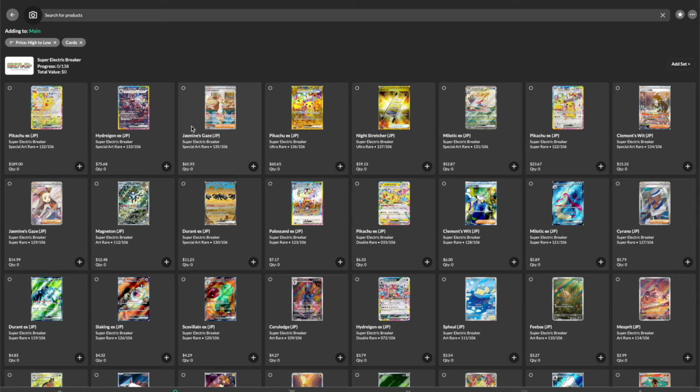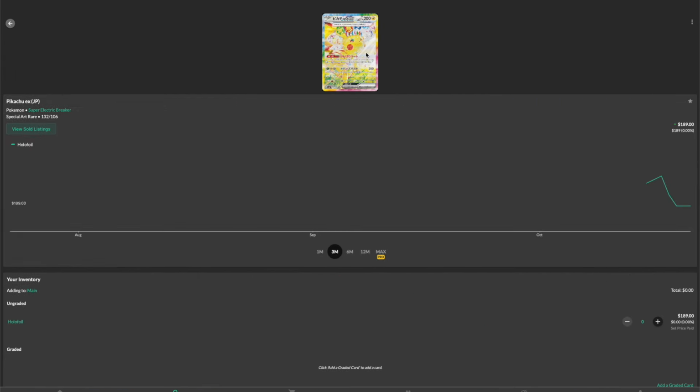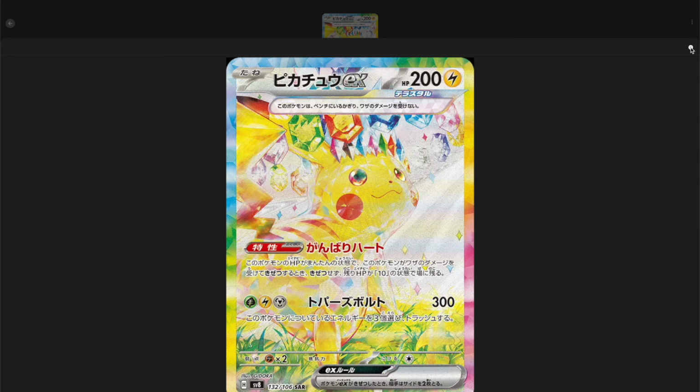Some people were apparently surprised that the Jasmine's Gaze is not the most expensive, not the most valuable card in the set right now. And I'm not really surprised. I'm gonna explain why. One of the things is because Pikachu is in it with an SIR. It's a given. If the Pikachu has an SIR in this, and it's on the front of the box, in front of the pack arts, it makes sense to me why Pikachu would be the top chase in this set.